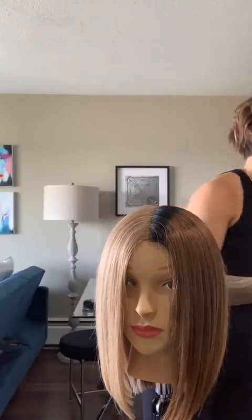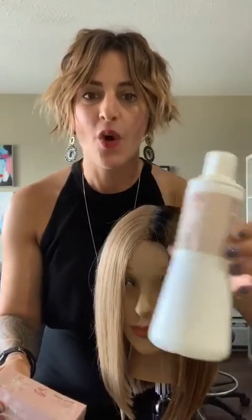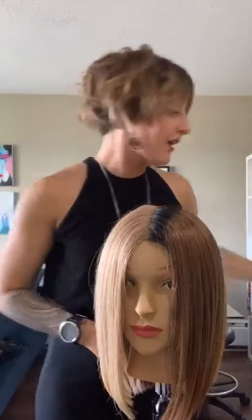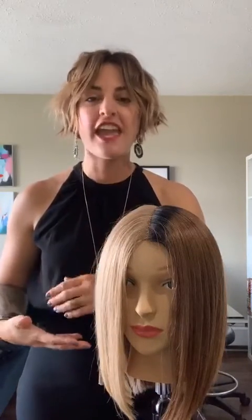So when I'm dealing with too dark and going lighter, my first step is always going to be a product called Color Renew. So this is Color Renew. You have a powder, which comes in little sachets, and then an activator liquid. What Color Renew is, it's a color reducer. So it's not a remover. It's not a persulfate based product, so it's not a lightener, it's a reducer.